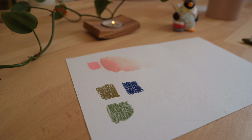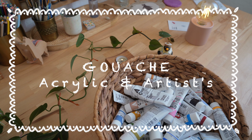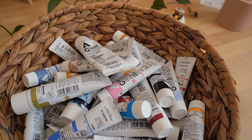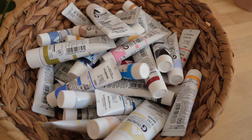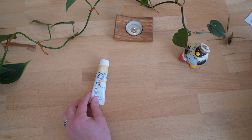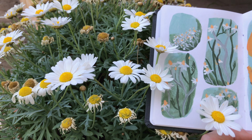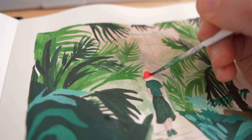Next are my all-time favorite gouache colors. I always use Holbein Gouache, the two types of Holbein Gouache, acryla gouache and artist gouache. The first time I tried them, I was blown away, especially compared to the student grade gouache I used before. So I always choose this art supply in any kind of sketch, illustration or finished piece I make.